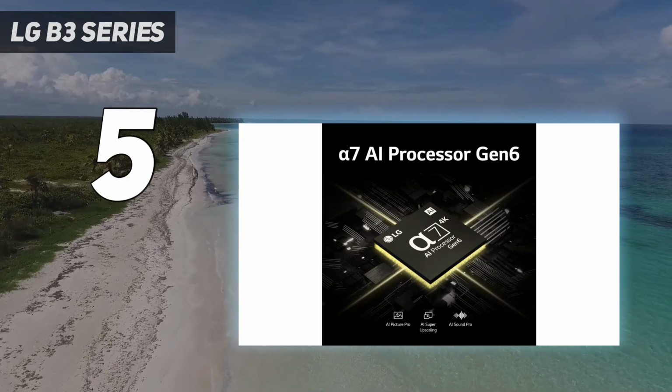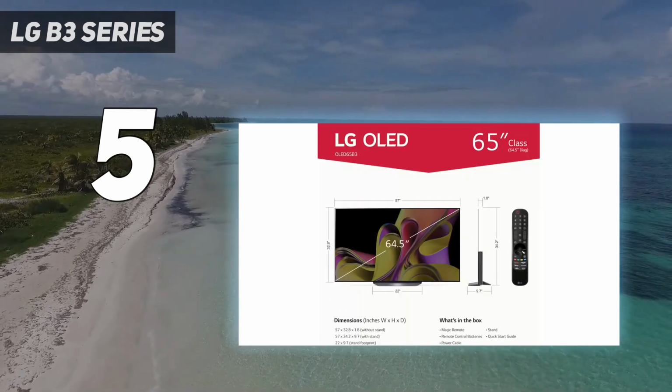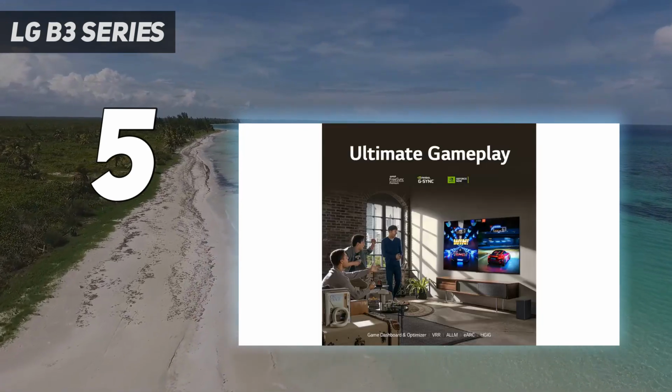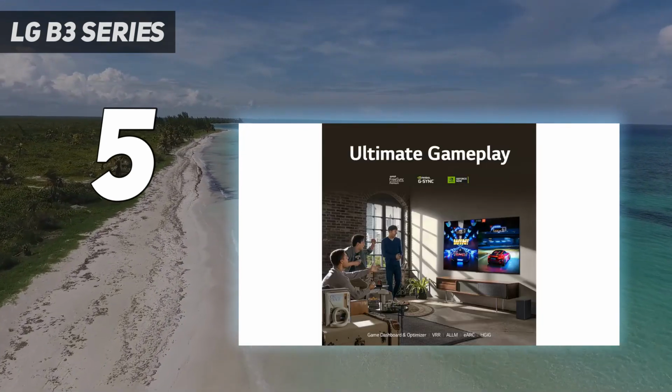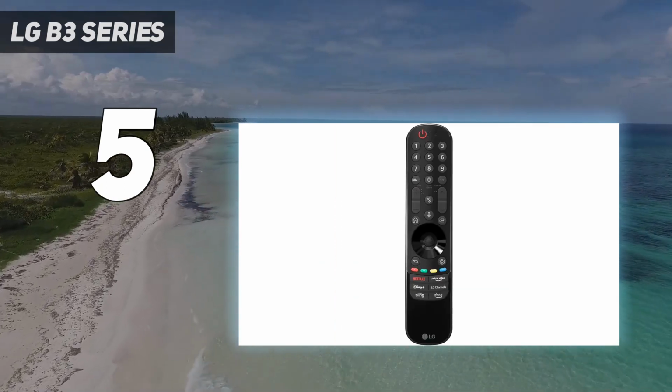Its 2 HDMI 2.1 ports have up to 4K at 120 Hz support, although, unfortunately, one of its HDMI 2.1 ports also doubles as the TV's eARC port, leaving you with only one high-speed port if you have a soundbar connected through eARC.